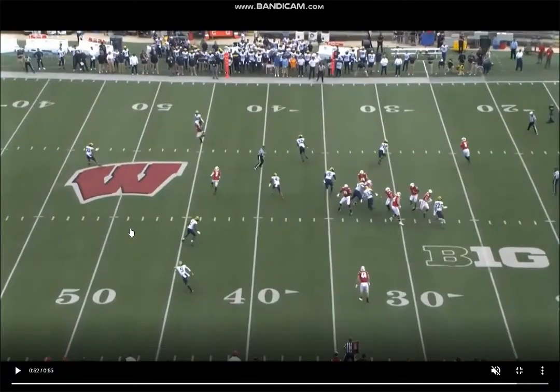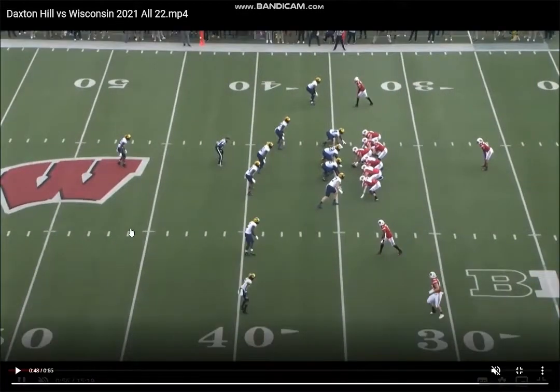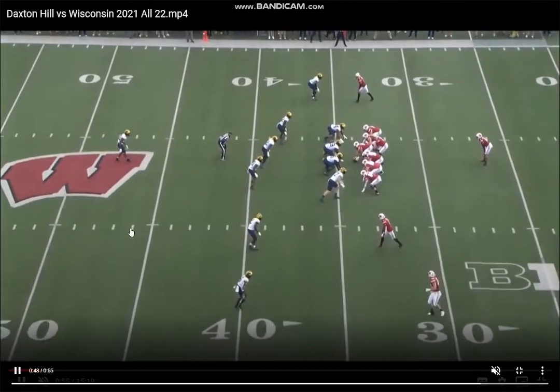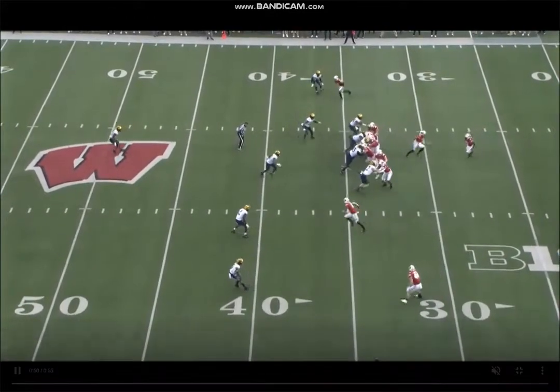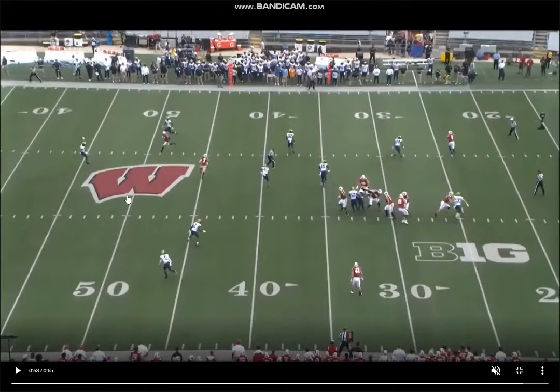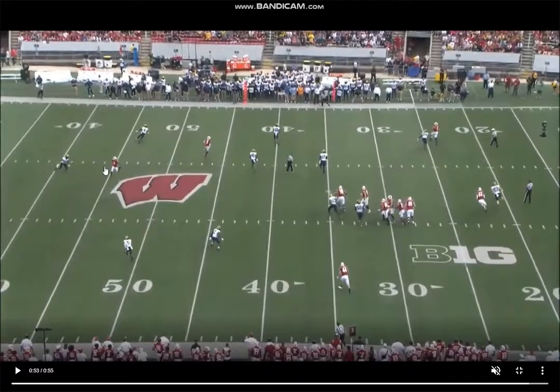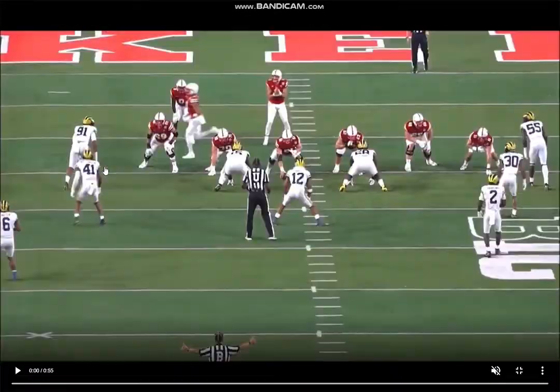So good job just communicating post-snap, knowing what's going on, them running this Yankee concept with the deep over and the post, trying to put the safety in a tough position to get him to break on that, but he does a good job communicating, playing in good position, and then the QB has to throw it away.